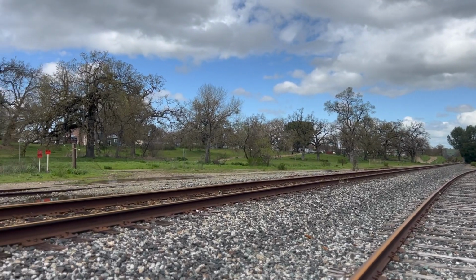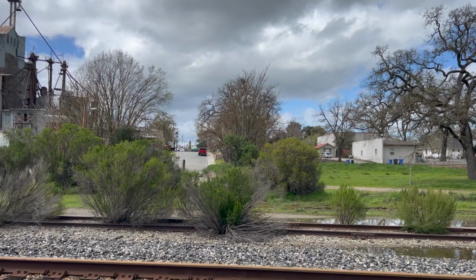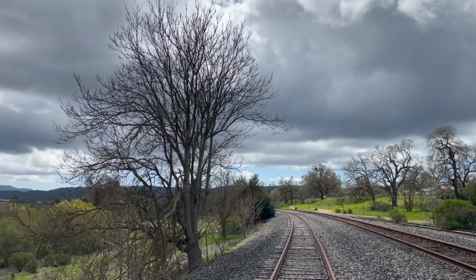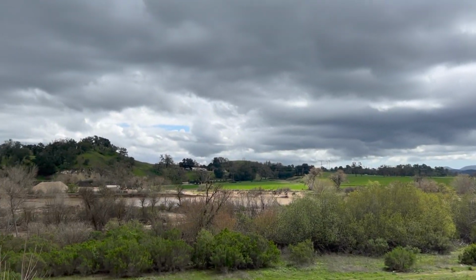But that's not all. The train, roaring past just 200 feet from Main Street, adds a touch of excitement to the already picturesque scene. And if you venture to the other side of the tracks, you'll find the Salinas River, where country kids can get into all different kinds of fun and trouble.